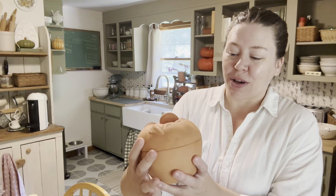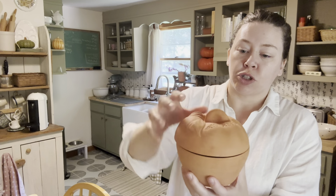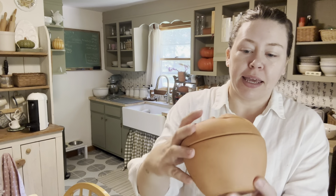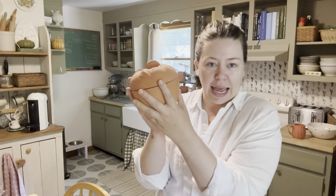Okay. So this is a little apple warmer. It's from Germany, and I love the little handle because it's perfect for your fingers. So, so cute. I've never seen an apple one.